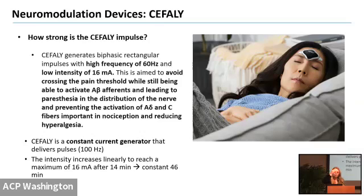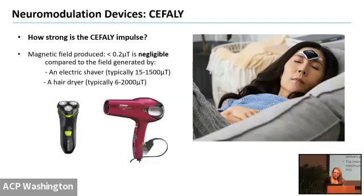Then what you want to do is decrease that threshold of activation. It's a constant current generator. It delivers pulses of 100 hertz, and the intensity starts really, really low. It reaches 16 milliamps after 14 minutes, but it starts really, really low. Then over time, if you keep it on, it can increase, and you can pause it at any level where you go like, wow, this feels okay for me. I don't think I can take more. Or you go like, no, I want to use even less.